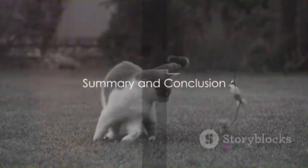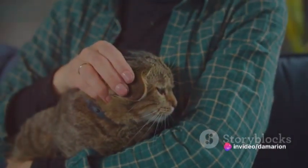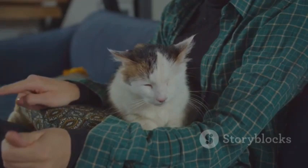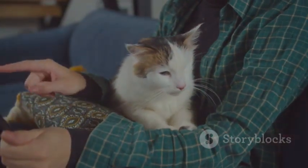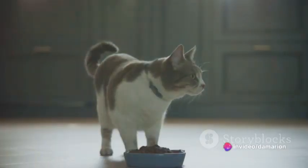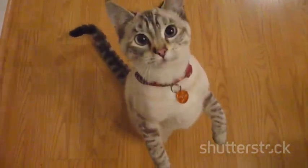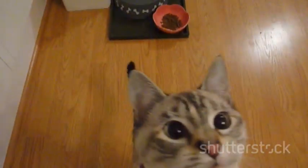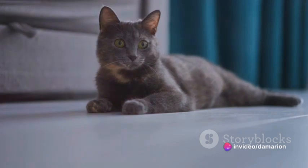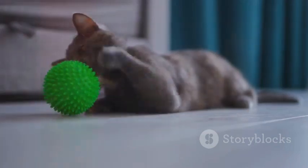Let's summarize what we've learned today. We started by diving into the fascinating world of cat behavior, understanding that our feline friends have their own unique language. We discovered that their actions are often their way of communicating with us, and it's up to us to interpret them correctly. Next, we explored effective ways to discourage unwanted behaviors. We learned that it's not about punishment, but rather about positively reinforcing the behaviors we want to see more of. Then we unraveled the art of distraction. We found out that sometimes the best way to prevent unwanted behaviors is by offering alternative, more appealing options.